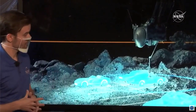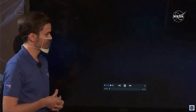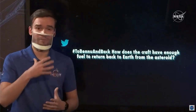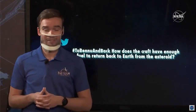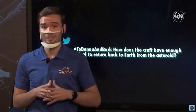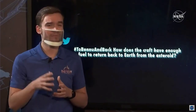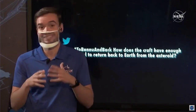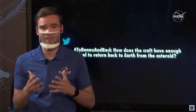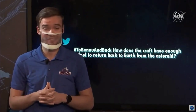We actually have a couple questions coming in from Twitter, and a lot of people are asking about our fuel usage for the mission. This one question is asking, how does the craft have enough fuel to return back to Earth from the asteroid? So we're looking to bring that sample back in 2023, and OSIRIS-REx's thrusters are actually powered by hydrazine, which is stored in a container on the spacecraft. We're tapping into a little bit of that fuel today, on the order of maybe tens of grams, not a lot, because as you remember, Bennu has this microgravity environment, and it just requires a little bit of thrust to kick us in the right direction to collect a sample.